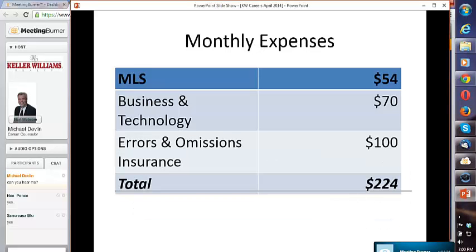And how much is it going to cost me every month to just be in real estate? About $225 a month, just for the fees of being in the Board of Realtors, the MLS, and all that stuff. That's what it costs.